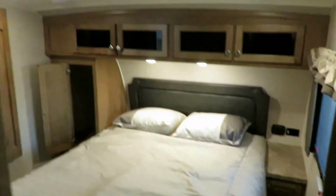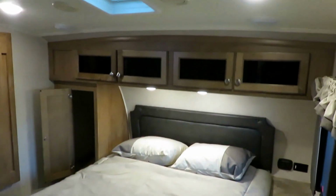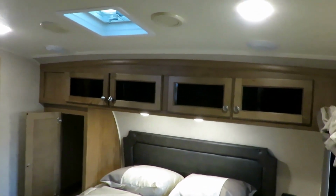Simple, easy peasy. 60 by 80 Serta True Queen bed. We all know Serta. They're the ones with the sheep, because we're counting sheep. Get it? That's so cute.